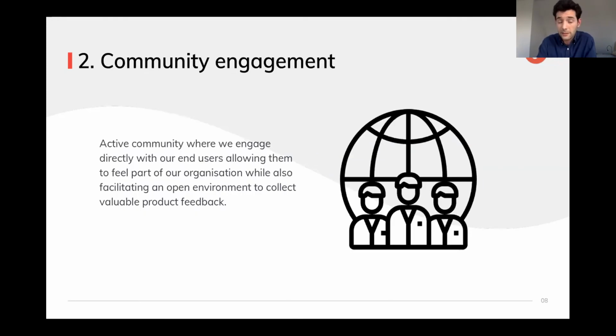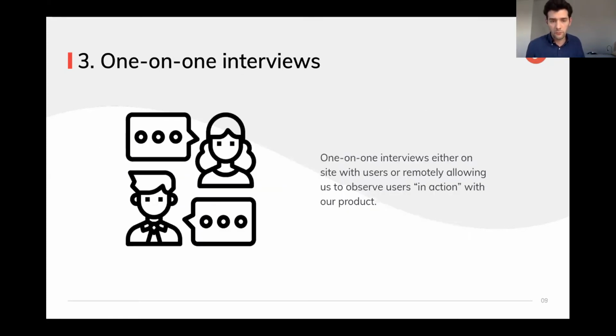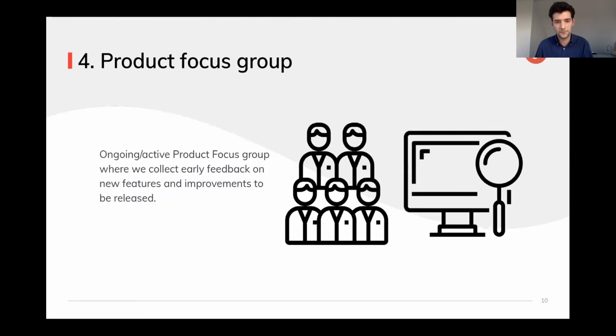We also run an active community on Slack where we engage directly with our end users, more than 200 of them, allowing them to feel part of our company, and also facilitating an open environment for discussion and collecting product feedback directly. We do one-on-one interviews. Traditionally we've done these on location in our offices, and we've ported these activities online since lockdown. It's very helpful for us because that's where we really observe our users in action with our product.